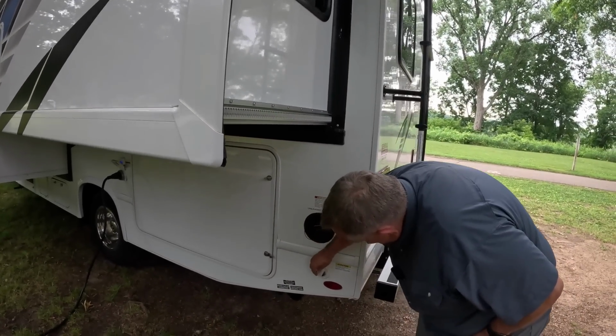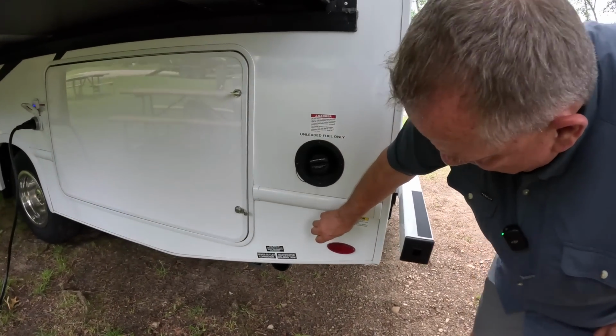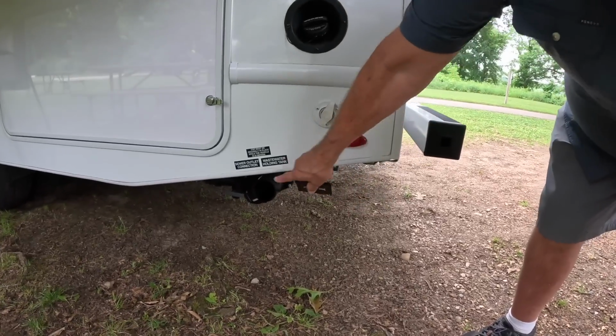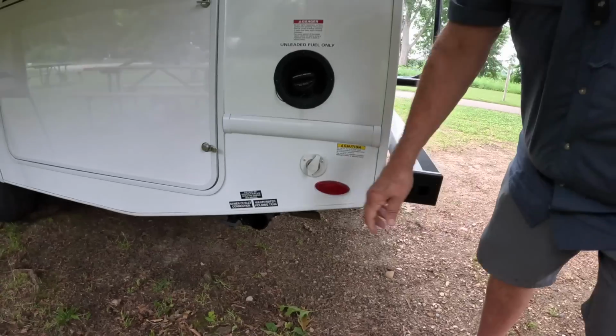Here's a hose hookup. This is basically to wash out your black tank. Your sewer drain is right there. There's the valve there that you can pull out.